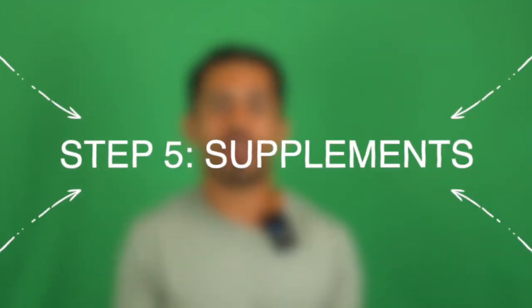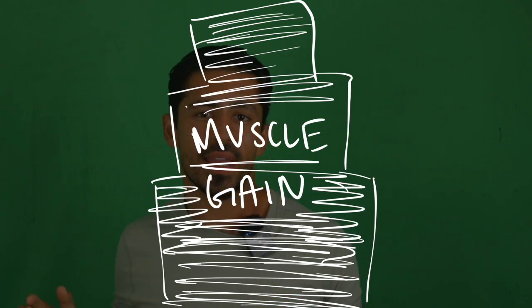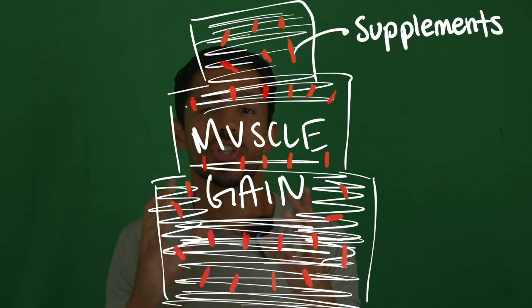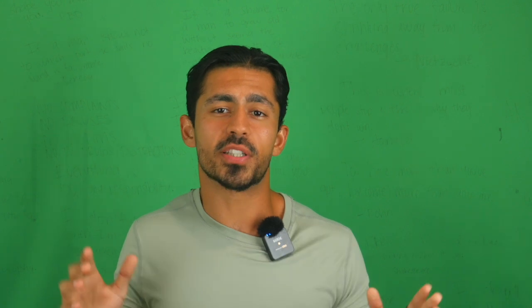Let's get started. Step 5, supplements. If muscle gain was a cake, then a solid nutrition and training plan would make up the foundation of the cake. Supplements are just the sprinkles on top. They can help, but they're definitely not necessary.